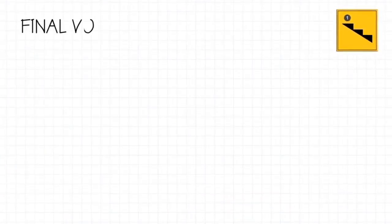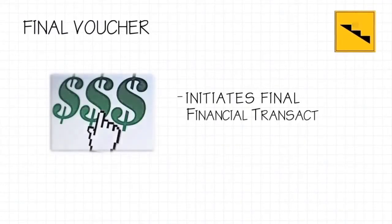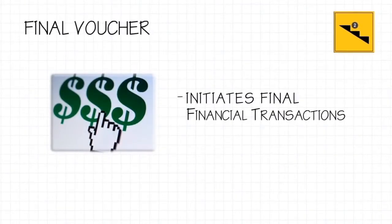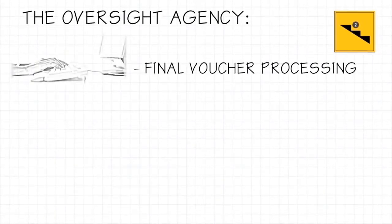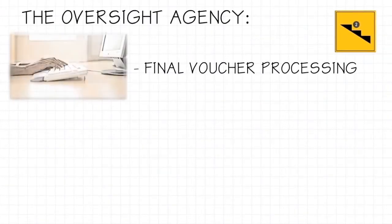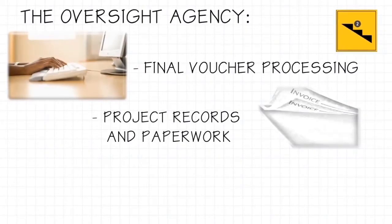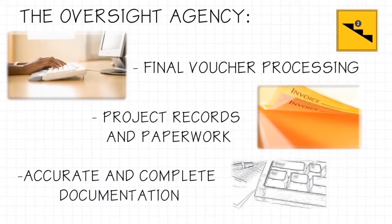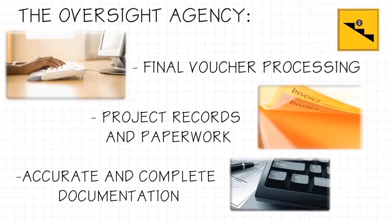The second step of the project closeout process is completion of the final voucher. In this step, the oversight agency initiates the final financial transaction to reimburse your agency for project-related expenses. Similar to the final acceptance step, processing the final voucher is the responsibility of the oversight agency. Oversight agency decisions are based on the project records and paperwork that you submit. In this step, it is important that accurate and complete supporting project documentation has been submitted to the oversight agency. This expedites the process and contributes to the successful completion of the final voucher.